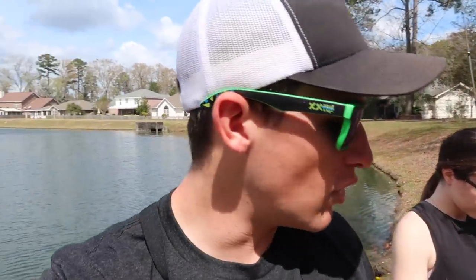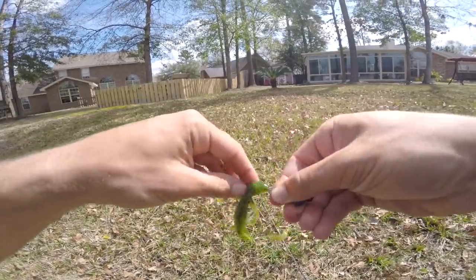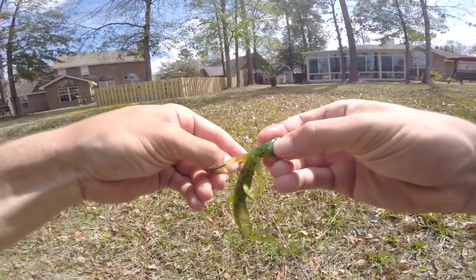Just switch it up. You know, we're gonna go back to that color, but just to try something different, especially since we already caught one on a Senko. We can go back to that one in a little bit, but I'm gonna try a lizard, see if we can get a bass on it. We're still gonna put it on the same little old Texas rig that we got on. And hopefully catch a toad. Here goes the little watermelon seed lizard on a Texas rig.